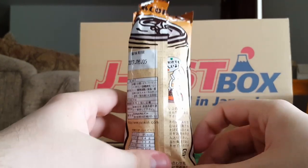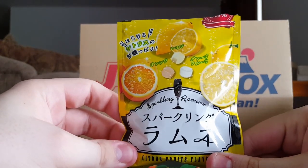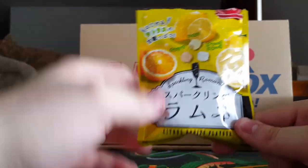So really, really cool. All right, so here we have a Morinaga Sparkling Ramune. I believe that is the one. Yeah, it says it right on here.